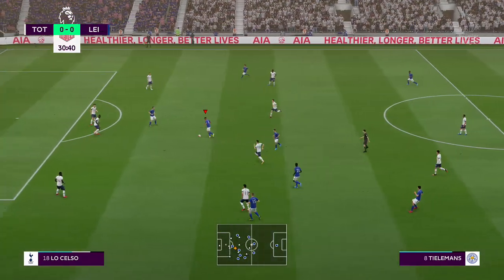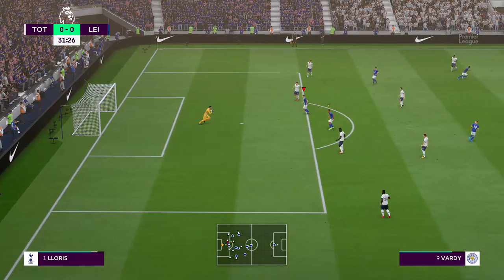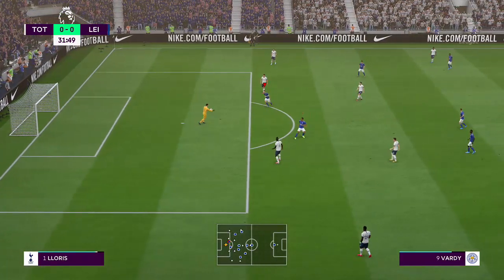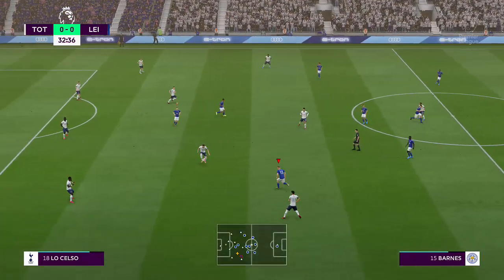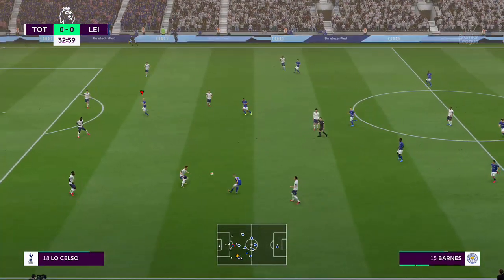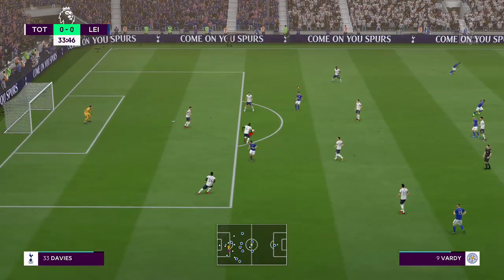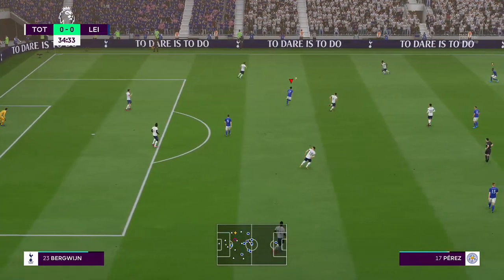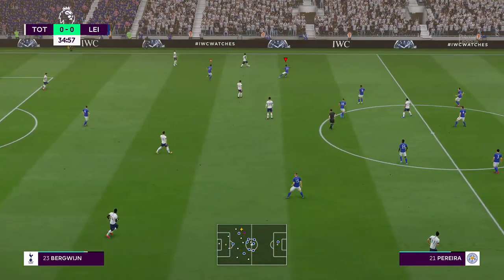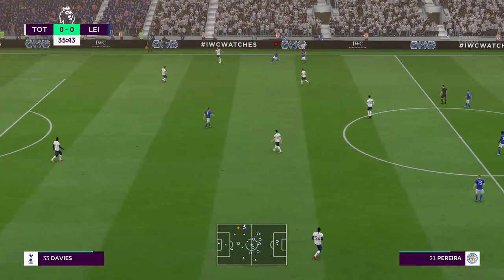Spurs couldn't keep it. Very good from the attacking side of the team, and the whole team really, to get in at the opposition this high up the pitch. He's cut it out. That's a good block. Davis. Steven Bergwijn. Davis.